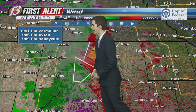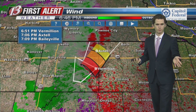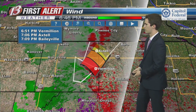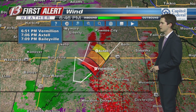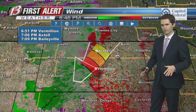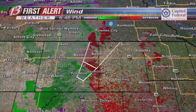So Vermilion at 6:51, potential for that to head toward you. Again, I'm not saying that there's going to be a tornado in Vermilion at 6:51, but if we were going to see something, that's when the window of time period would be looking out for. Farther to the northeast, Axtell, an arrival time in about 20 minutes, at 7:06, and then Baileyville at 7:09. Again, that's if this holds together. But again, this new tornado warning has been issued, and it does go until 7:30.